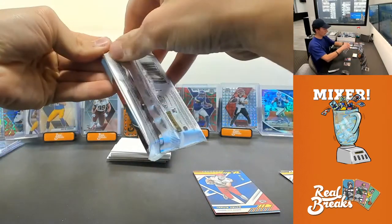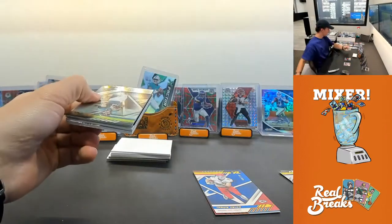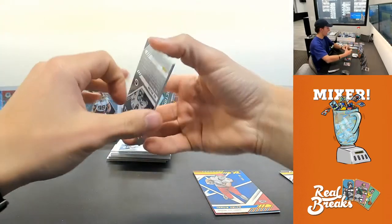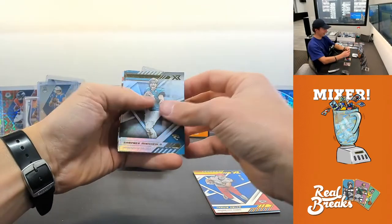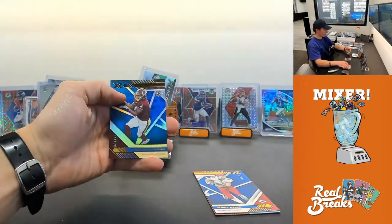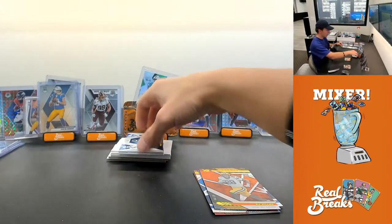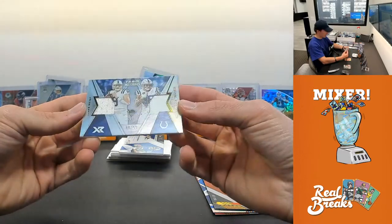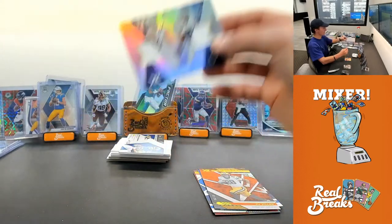All right, last pack. Oh, it is. The X is hiding. Exponential potential. The X is hiding, Jonathan. Double base here. Gandy Golden out of 199. AJ Dillon out of 99 for the Packers. And dual relic team materials, Jacob Eason. Michael Pittman Jr., numbered 6 of 99. Colts here, to Frank Cassara.